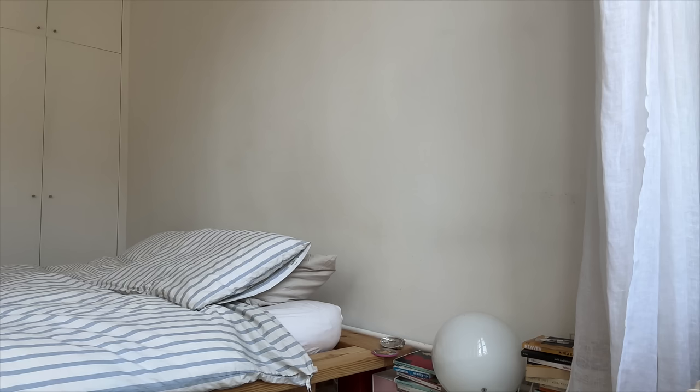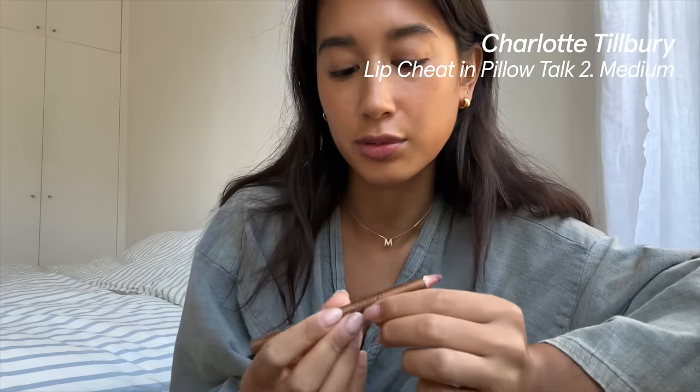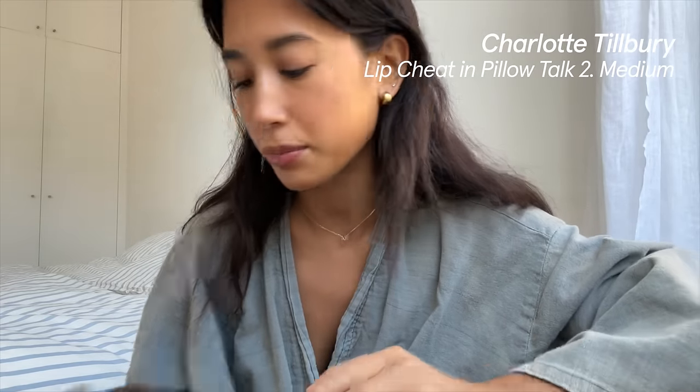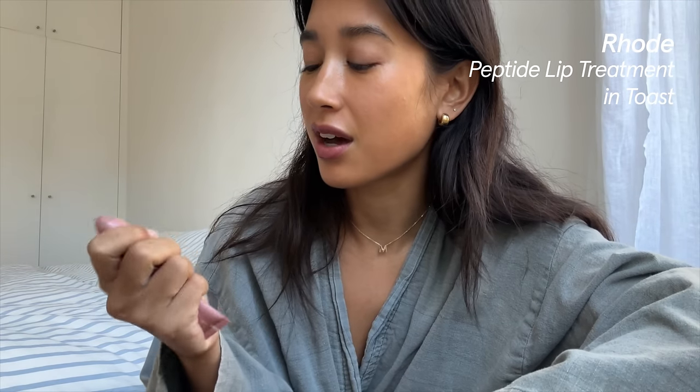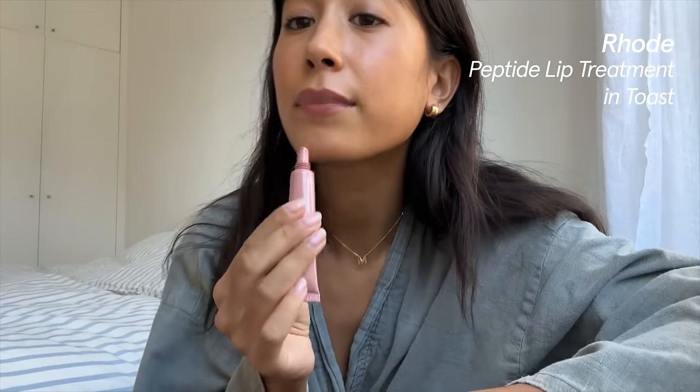And my lip products are always in whatever bag I've been using, so I have to go find those. This is my current combo. We start off with lining our lips with the Charlotte Tilbury Lip Cheat in Pillow Talk Medium. I feel like it's the closest shade to my natural lip color. And then the final touch, Rhode Peptide Lip Tint in Toast. I adore these. And they also taste really yummy. There we go. Ladies and gentlemen, kissable lips for New Year's. Very important.